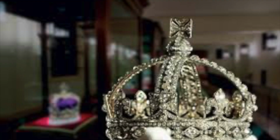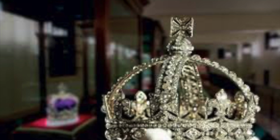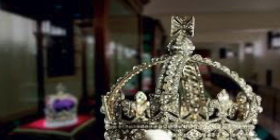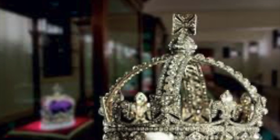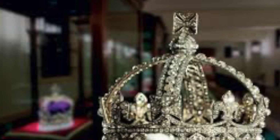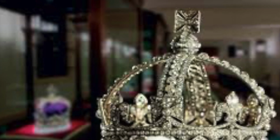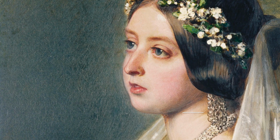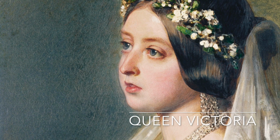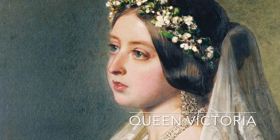The crown of Queen Victoria. In 1861, following the death of Prince Albert, Queen Victoria retreated from public life, deeply mourning her loss. During the next decade, her public appearances were sparse, and she only personally opened Parliament twice, in 1866 and 1867. On both occasions, the Lord Chancellor read her speech from the steps of the throne.